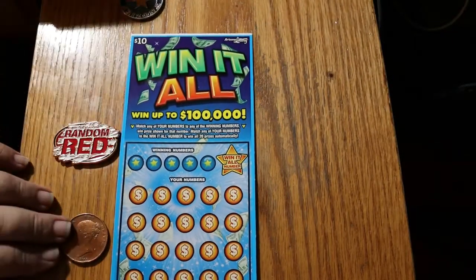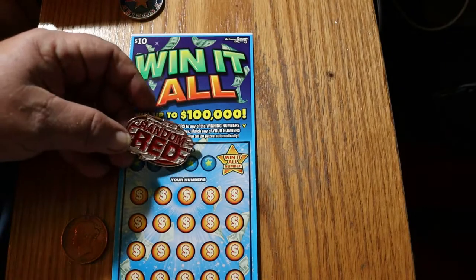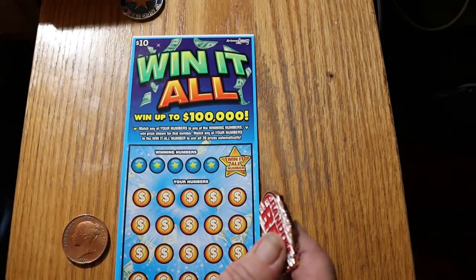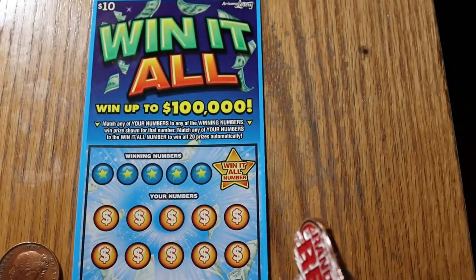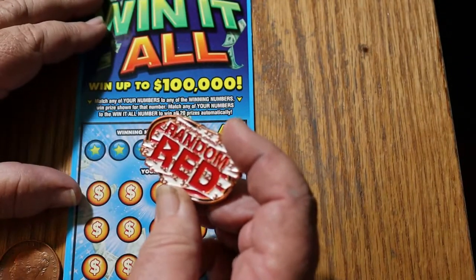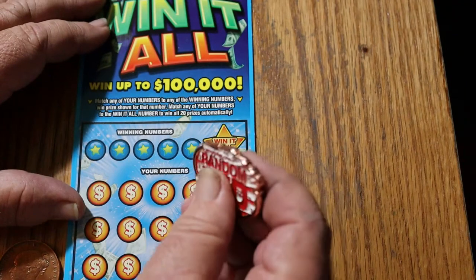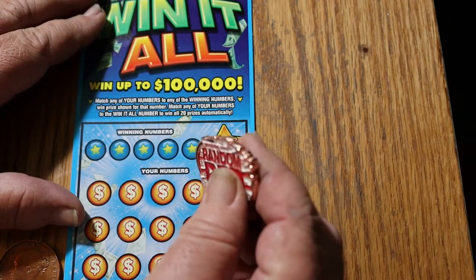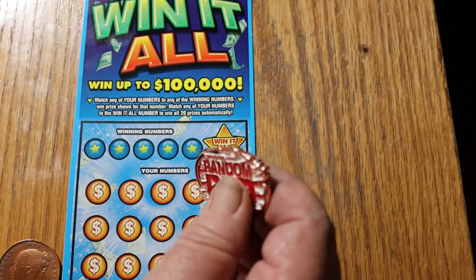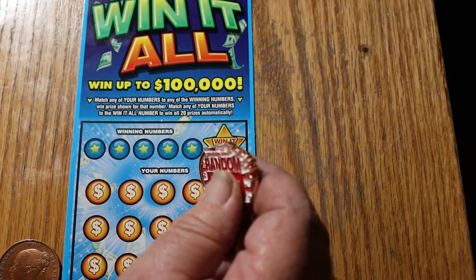First off, I'm not going to use Random's Coin because it doesn't really scratch that well on this ticket, but I need all of its luck. Let me get things straightened out here. I'm going to do the little incantation. Double tap that lucky swig, because I need all the help I can get to get my 600 bucks back, and then hopefully a profit. There goes the lucky swig.